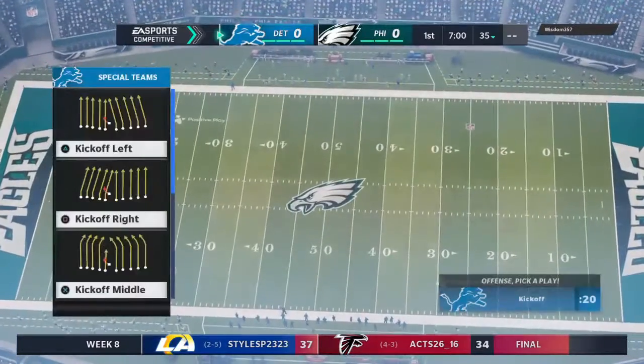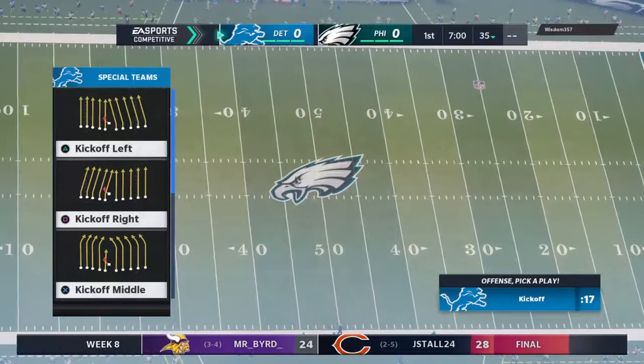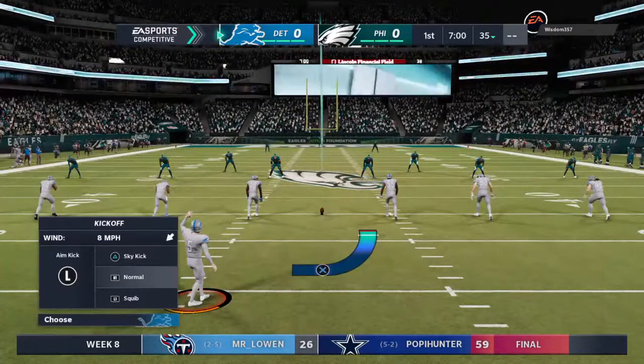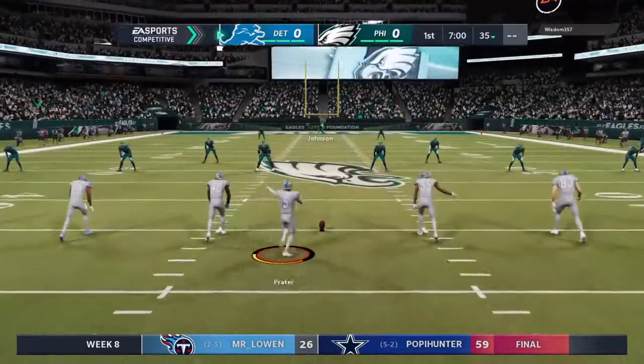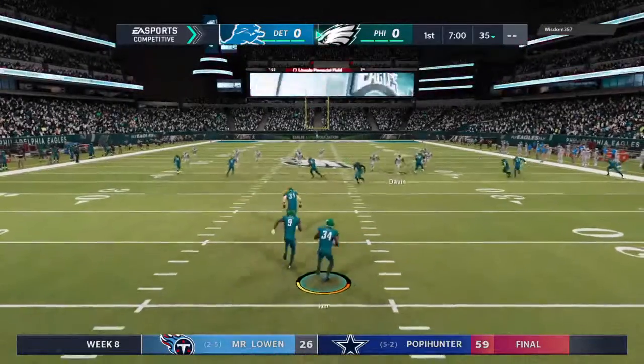Unlike any other in sport, as both teams made their way out of the tunnel, these folks are fired up as their guys are ready to do battle between the Detroit Lions and the Philadelphia Eagles. Both of these teams are about to reach the halfway point of this NFL season, and we're underway.